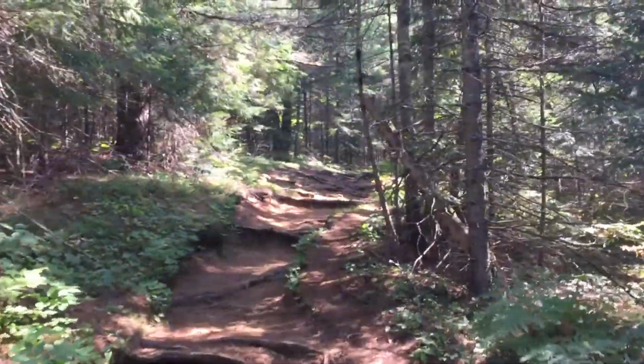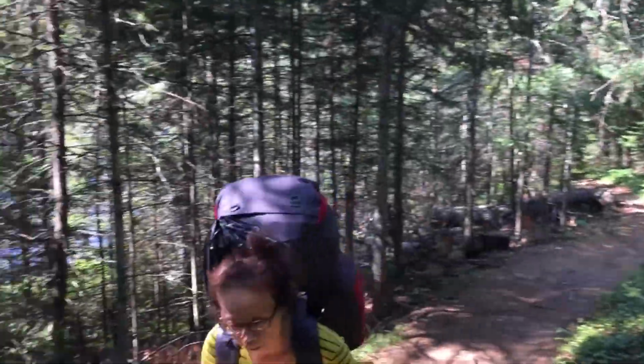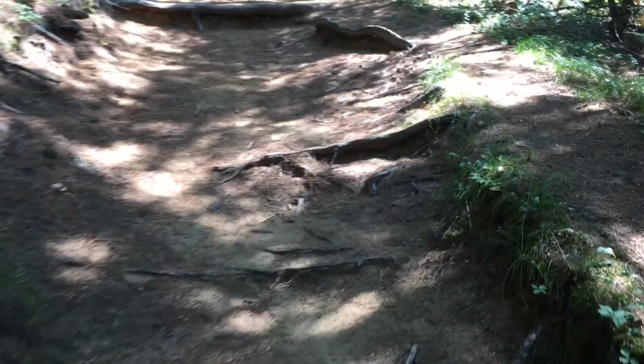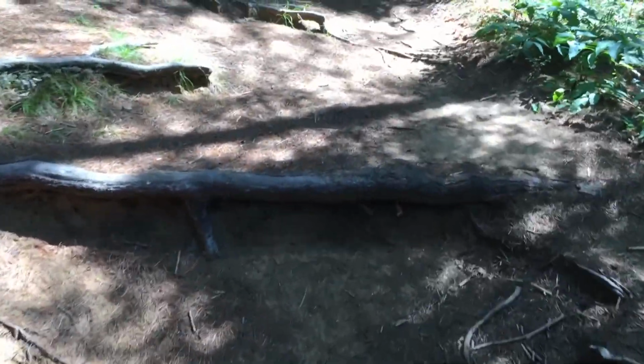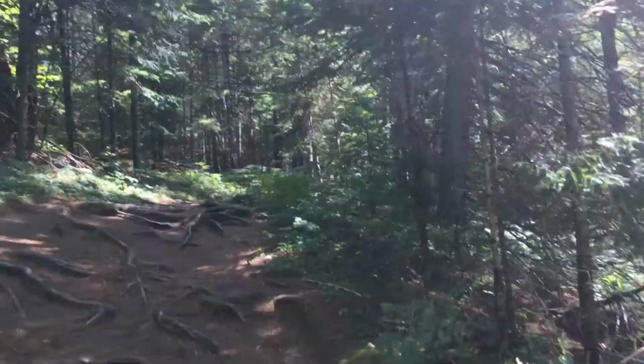So here we are, September 2nd, 2017, setting off on the Highland Backpacking Trail in Algonquin Park. We both have 35-pound backpacks, and we are literally 1 minute into the trip. I guess I was relaxed in the car, and that's why I'm out of breath.